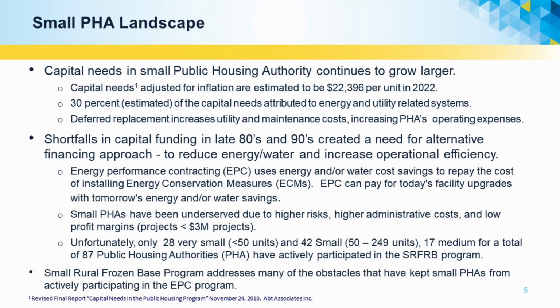Shortfalls in capital funding in the late 80s and 90s created a need for an alternative approach for addressing building improvements to reduce energy and water use and increase operational efficiency in public housing authorities. The Energy Performance Contract Program, or EPC, was born as a financing technique that uses energy and/or water cost savings to repay the cost of installing energy conservation measures, or ECMs. EPCs can pay for today's facility upgrades with tomorrow's energy or water savings.